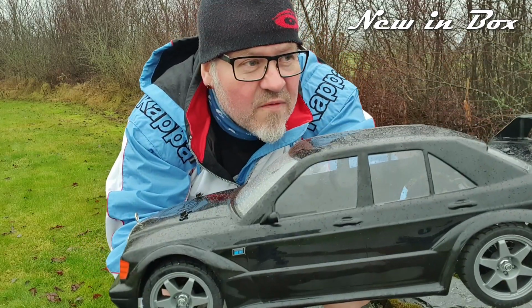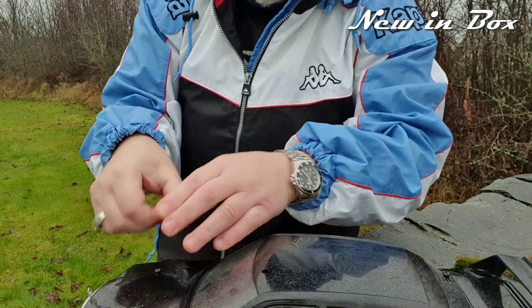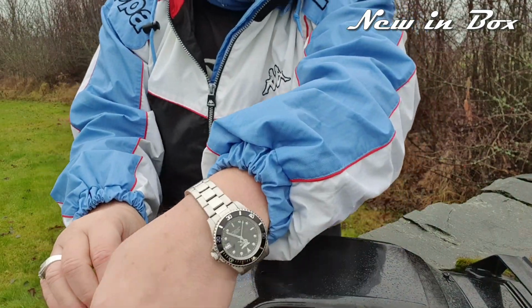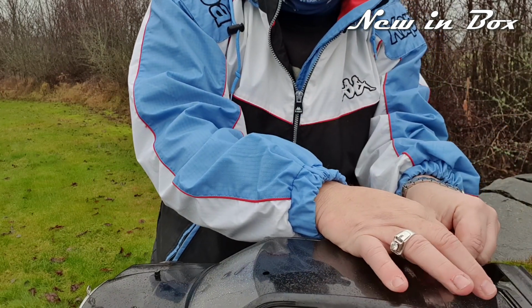I don't think I'm going to take off the body, you can take it off and look at it, but this is a ready to run version. So it comes finished, painted and everything.